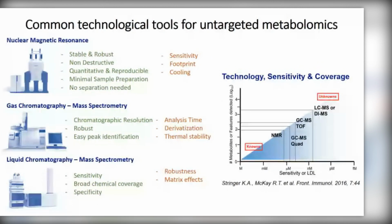Finally, probably the most used technique to do non-targeted metabolomics is liquid chromatography coupled to mass spectrometry, and in general, high-resolution mass spectrometry. LCMS has the advantage of being sensitive and has quite a broad chemical coverage compared to the other techniques. It also has quite a high specificity, especially when you combine it with MSMS acquisition. Also there, we have some drawbacks. The robustness of LCMS is often mentioned here, and you have to account for matrix effects and correct for those.